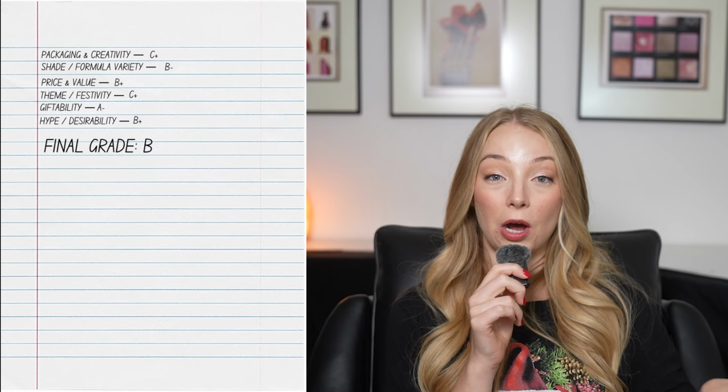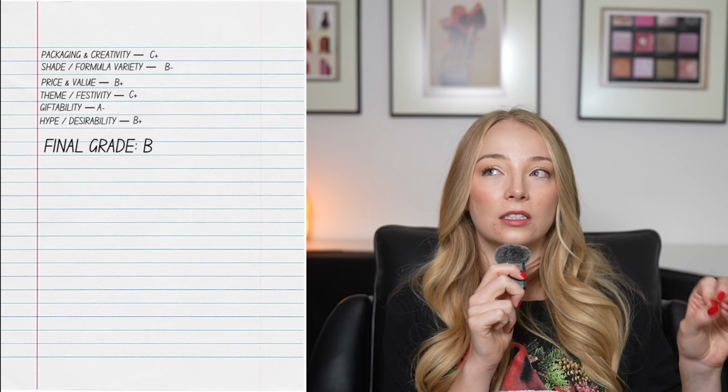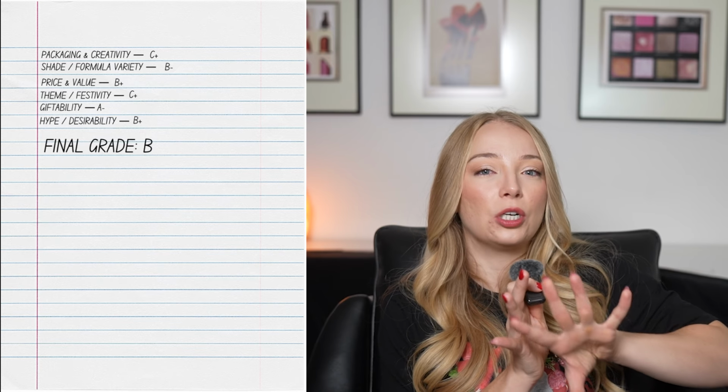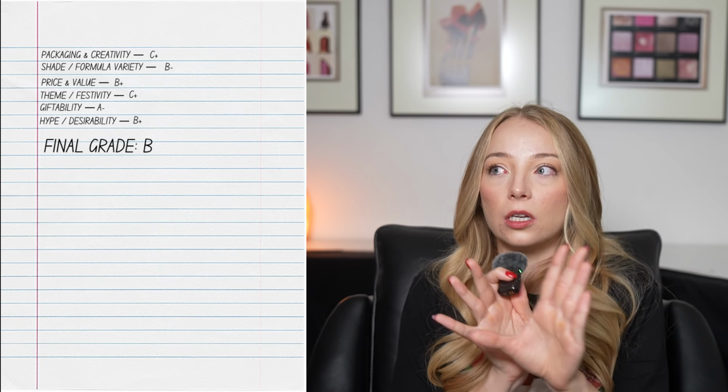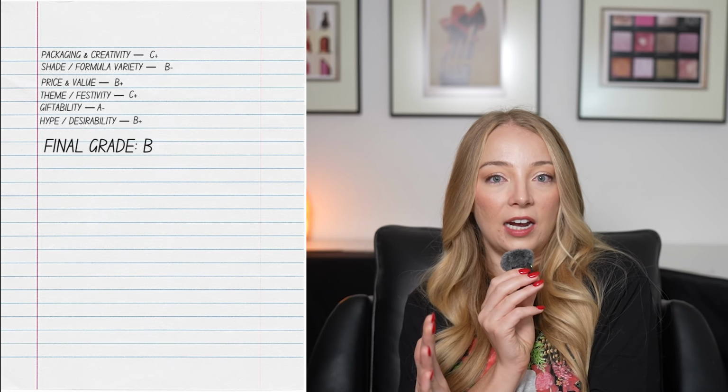So averaging it out, our final grade for Fenty Beauty is a B on the dot, which I feel like reflects them pretty well. They're one of those brands that doesn't really lean into the holiday vibes. They're not really going for that sort of hype. They're just literally going for good gifts, which at the end of the day with the holiday times, that's what you want. Okay, moving on to Hourglass.